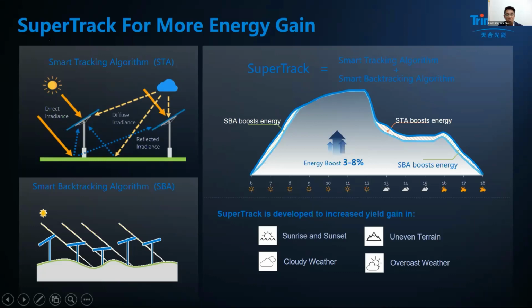Here we call it Trina's Super Tracker, the new smart algorithm for our TrinaTracker. Compared to the traditional tracking algorithm, we are expecting 3 to 8% additional gain.